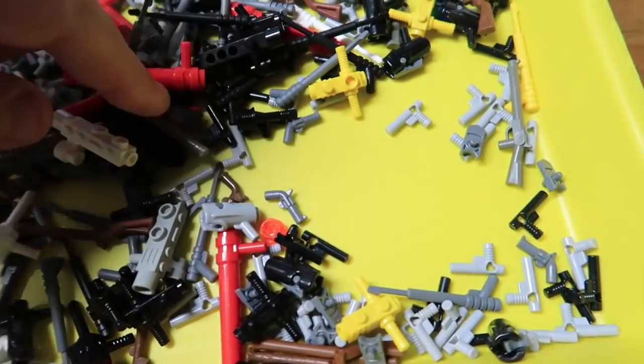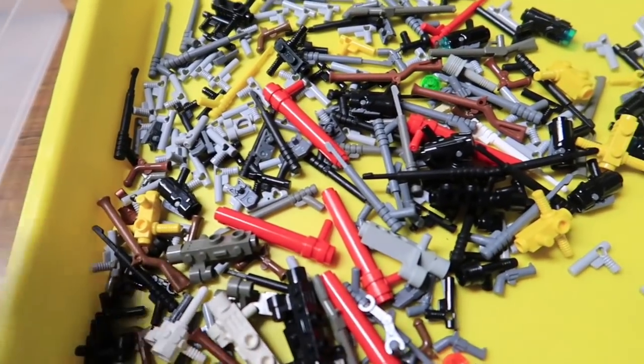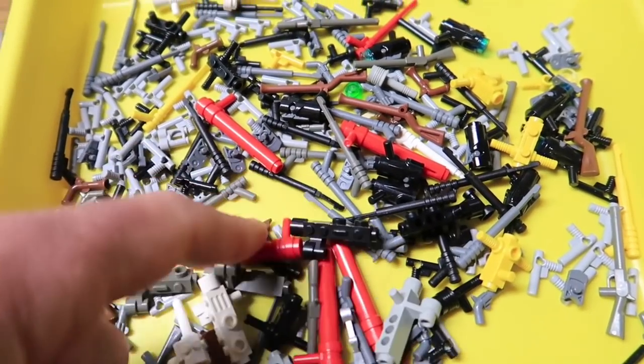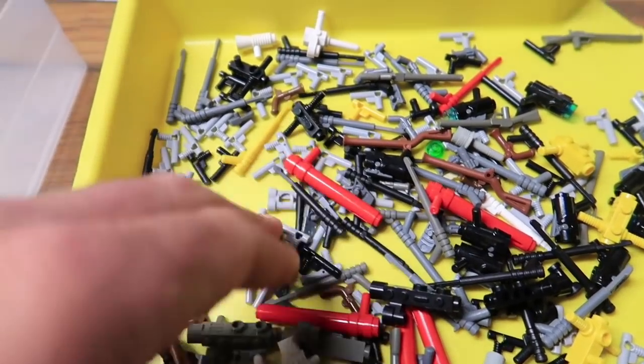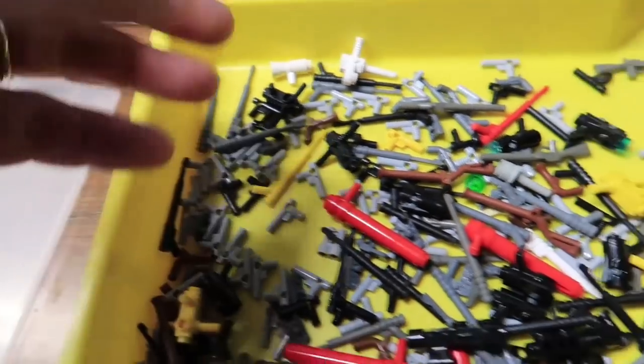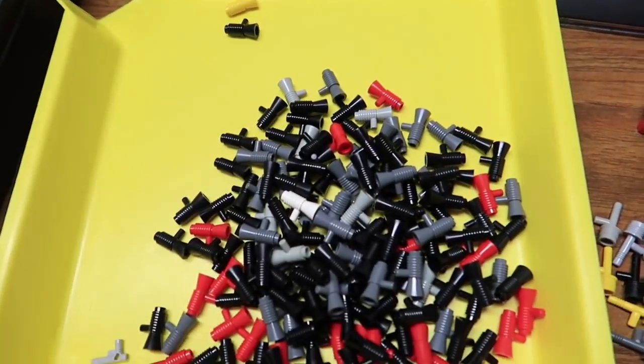This is kind of one of my goals, to get through a lot of these drawers that I've been adding stuff to for 2 years or more, that I barely use some of this stuff. There's some parts in here that I just never use. Like these guns. I mean, they go to Django Fett, but other than that, I probably have over 50 of them in this little pile. So this is good enough for now. We're going to list all these up and move on.